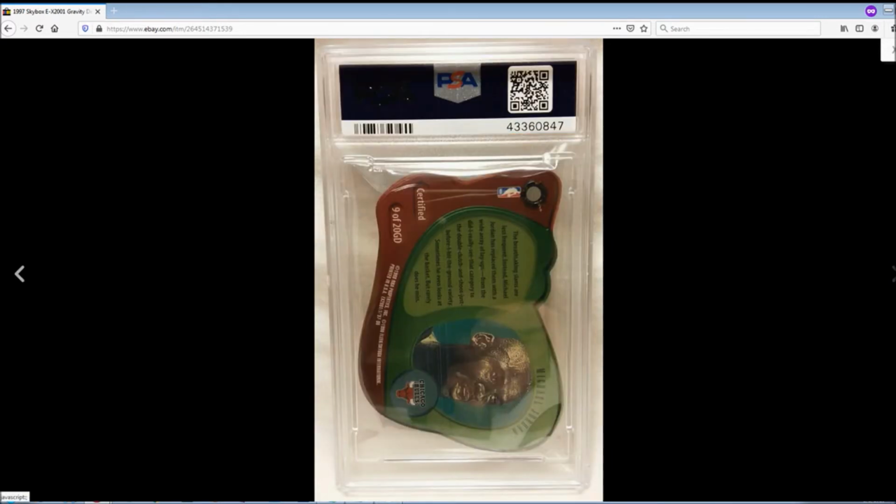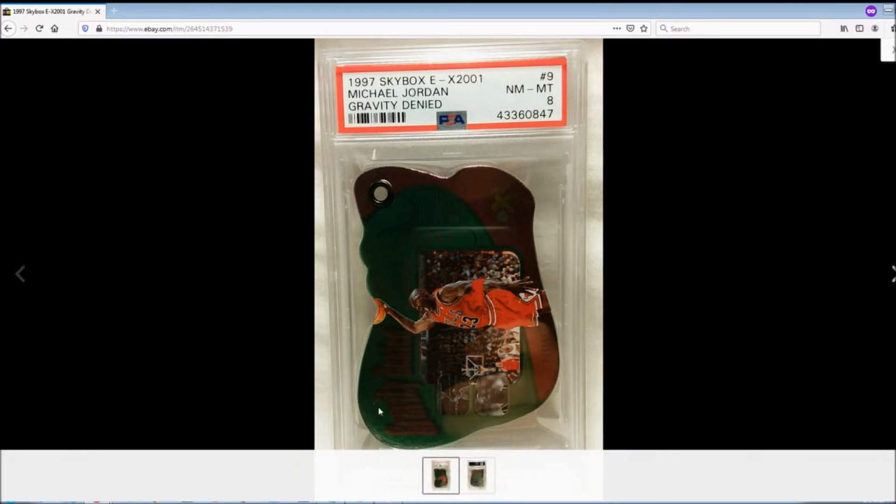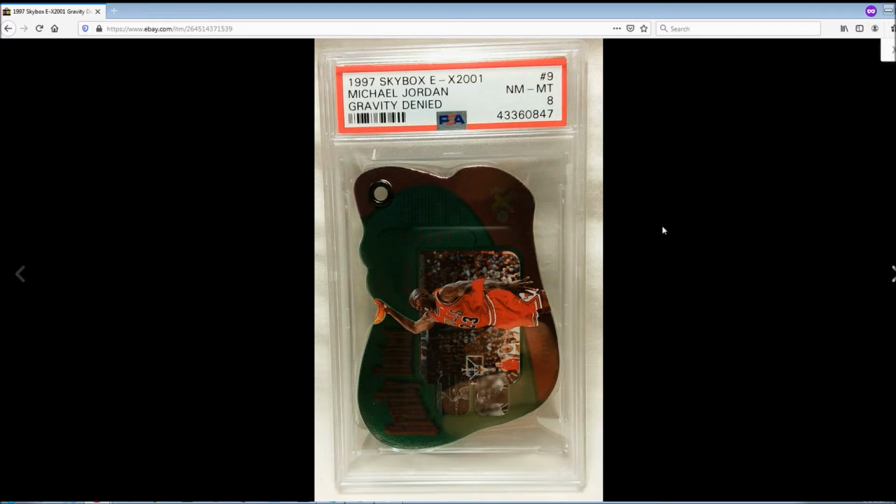But looking at it now, I don't think the picture really shows it, but there was a crimped area along the edge, which I think was done by the factory. And that's the reason why I believe this got an 8, because the front surface on this card usually has little imperfections and blotches on it, and this one just looked really, really good.